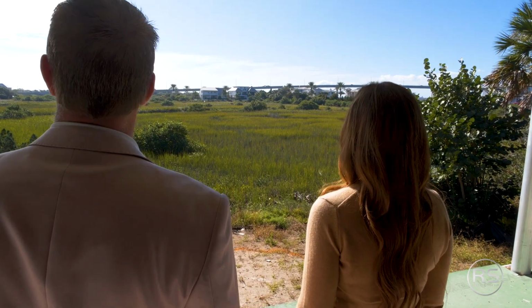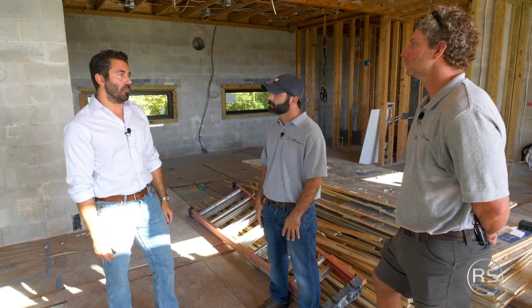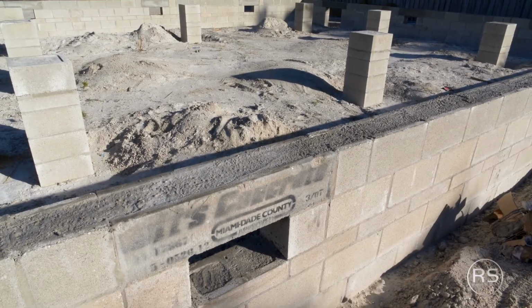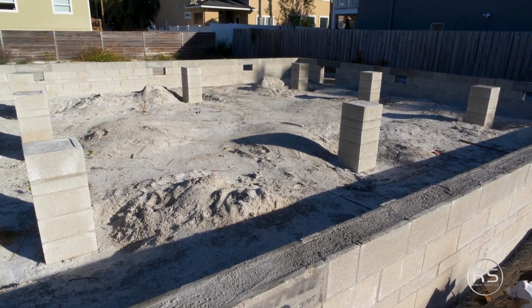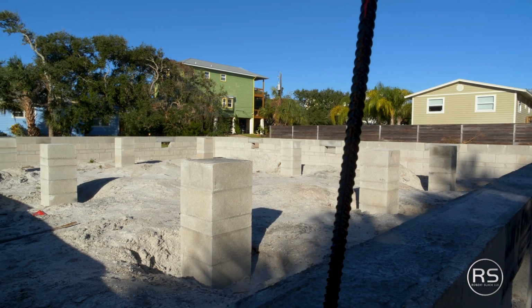All right, guys, well, I'm clearly loving the relationship. I know we've been working hand in hand on my personal project just down the road here. You guys have been helping me build my mid-century modern gem right in the heart of Alano Beach. This is a perfect example where you came to us with a set of plans that we thought were maybe 90% complete, and we took it to the next level.